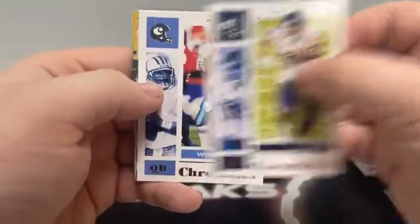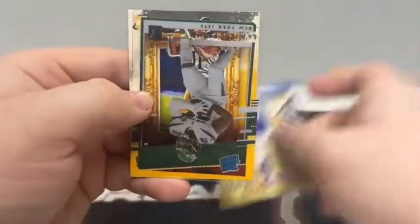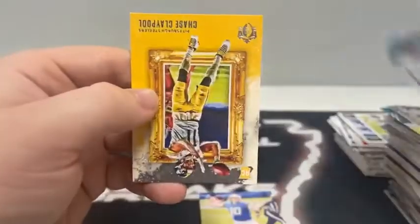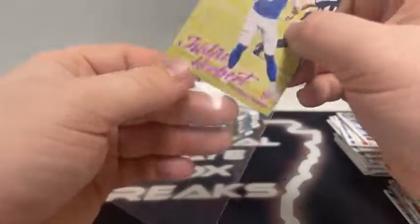Pack number 2, there's J.J. Watt. Got a Warren Moon. There's a Pink Luminance of Justin Herbert. Got a Clearly Donruss of LaMichael Perrine and Chase Claypool out of Gridiron Kings for the Pittsburgh Steelers. Seen a couple Herbert Pink Luminances, I want to say. Been a good night for the Chargers so far.